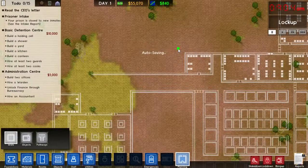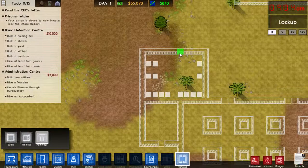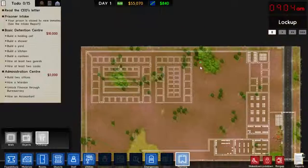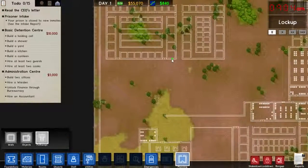So that means I don't need that. And be where the holding cell is there. More space in the middle, which is not a bad thing. Got the yard. Admin offices, visitation, normal risk. This is supposed to be maximum security.